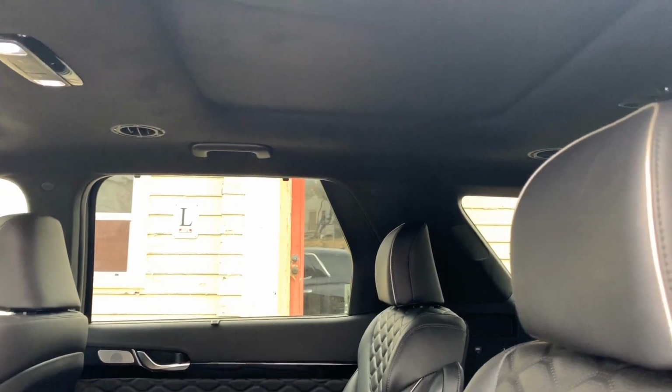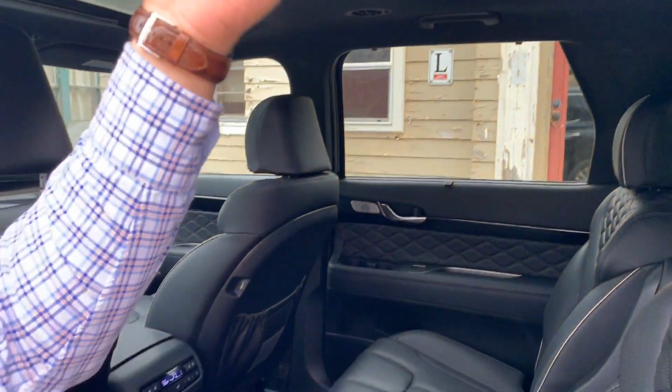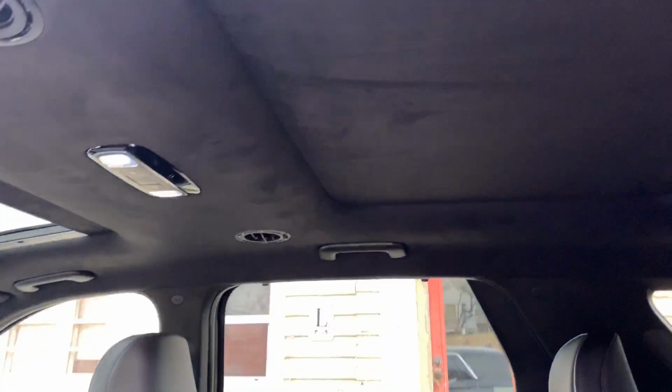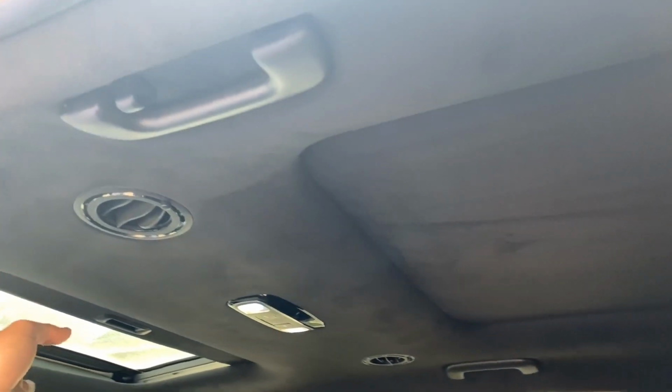And this is another standout feature, the headliner. It's a microfiber, suede-like headliner, which instantly makes it feel more high-end. And then, of course, you got the front sunroof. It's a conventional opening style. You got the shade, you pull it back. But then you got this panoramic sunroof over the back 2 rows.